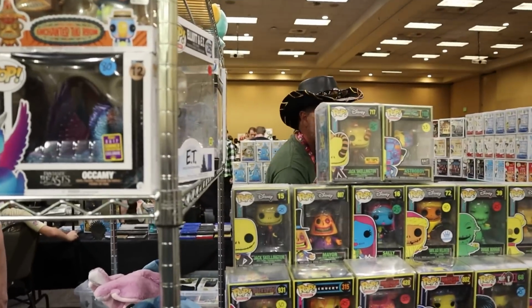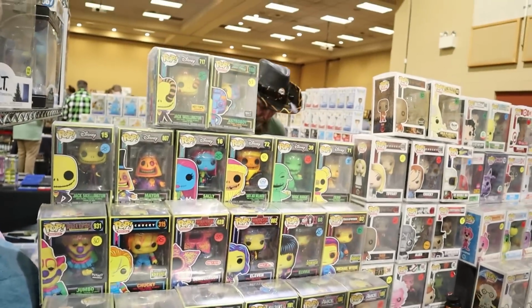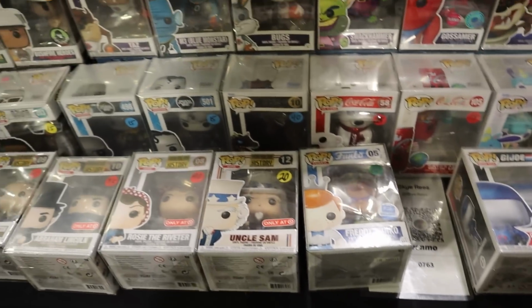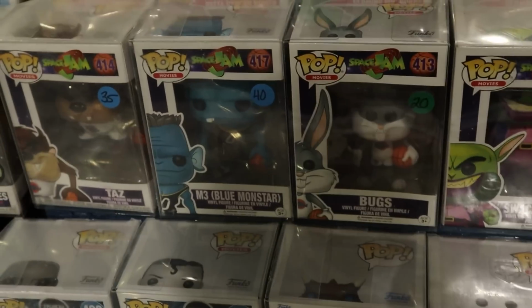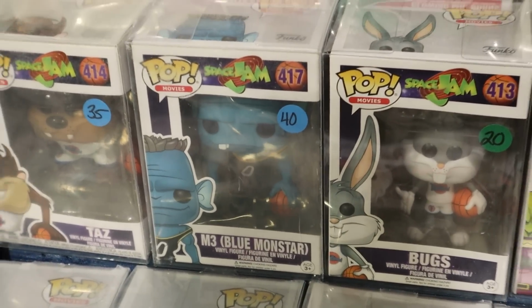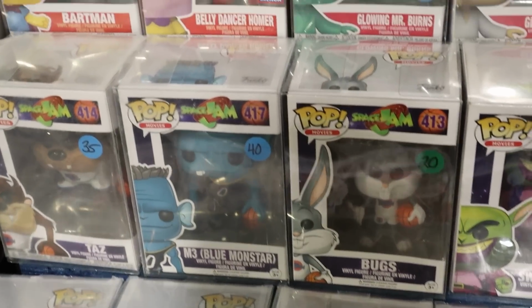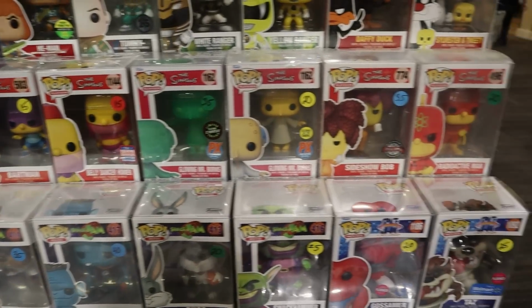All right, guys, my buddy Sky right there. This is his booth. He was here last year. He was also at What's Poppin', so let's take a look and see what cool stuff he has. Starting off at this first corner, guys, I do notice some Space Jam pops. This pop actually used to be pretty valuable. I don't know why it's only $40. I'll have to check and see what it's going for now, but 40 seems like a really good deal for the blue Monstar, but you also have some other Simpsons pops up here.